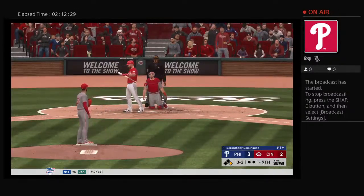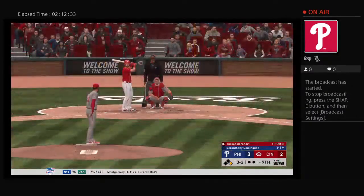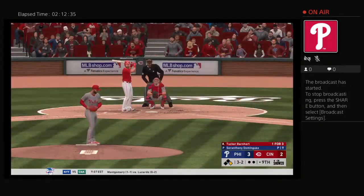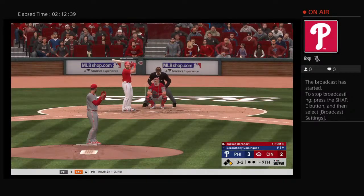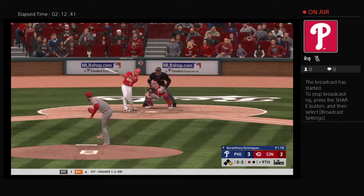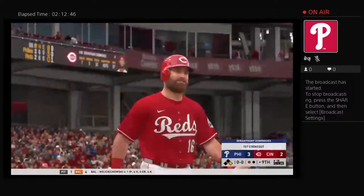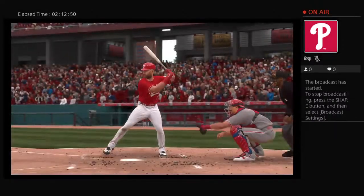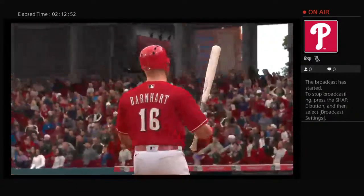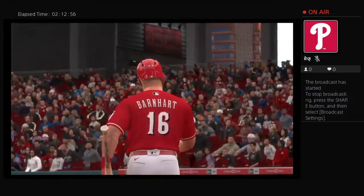It's fouled away. Now the 3-2 pitch is swung on and missed, strike 3. This has not been a weekend to remember for him. He's just been completely lost at the plate, flailing all over the place. Now that's his 6th strikeout of the series. They've really got him figured out.